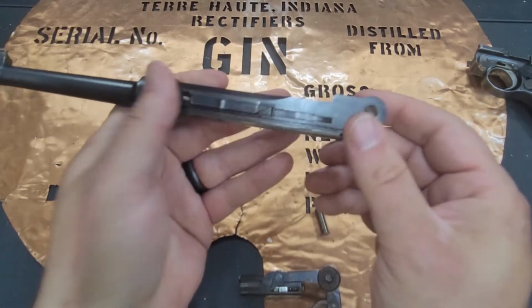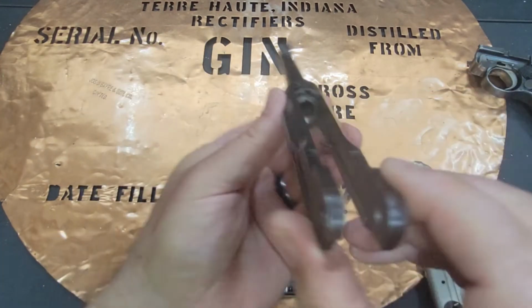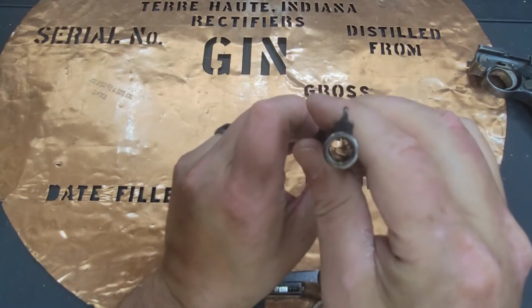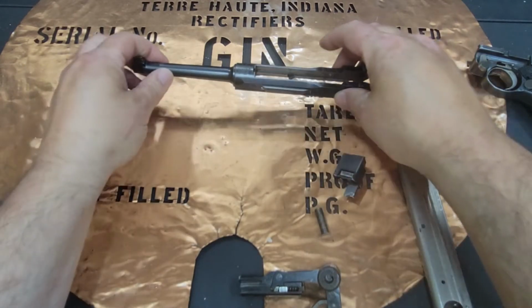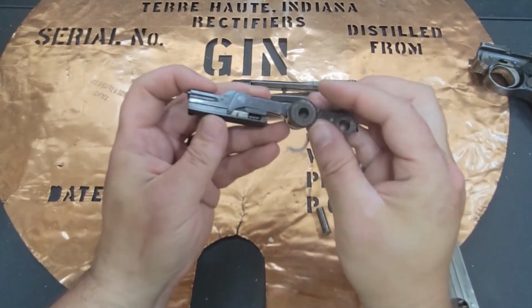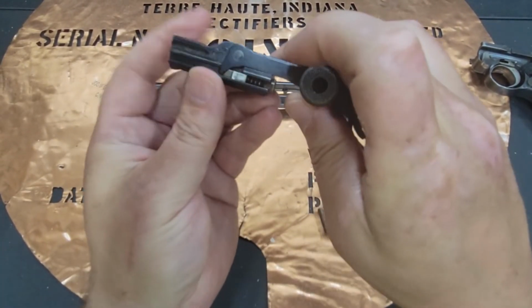You can see all of that fine machining, all that hand fitting, barrel right there, other end right there. It does have rifling, that makes it nice and fun. There's the ejector right there, and then you have this toggle mechanism right here. Now, if I pull back right here, you can see the striker.